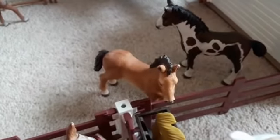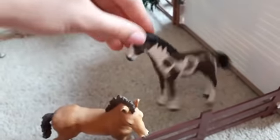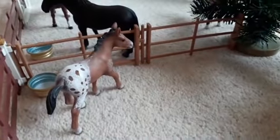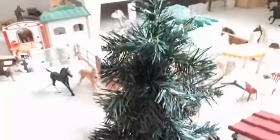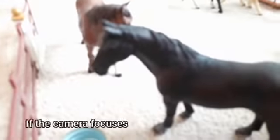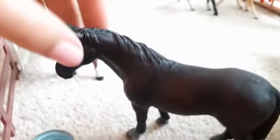In the first paddock here, we have Pogo, my Tennessee Walker yearling, Bubbles, my Pinto yearling, and Pixie, my Appaloosa yearling, plus a bucket of water and a tree. Following this alleyway down, you get to the second paddock. So in here we have Churro, my retired Andalusian stallion.